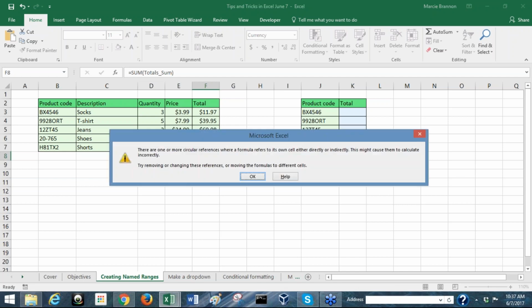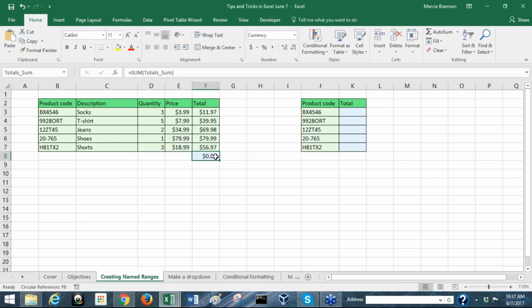Close my parenthesis, and I'm sorry, I selected the wrong one. Let me do purchase totals. There's purchase totals. That's what we need. Now I hit tab to complete that, and then hit enter, and I've got my sum. So pretty cool. Instead of seeing just the actual range of cells, you now see purchase totals.